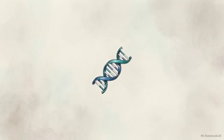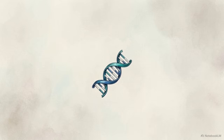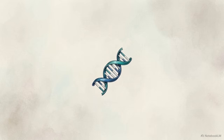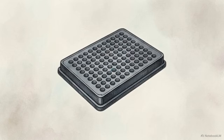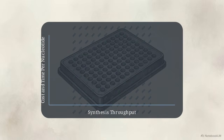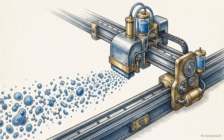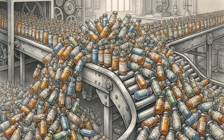This triggered a massive explosion in manufacturing volume. Where a team of chemists once spent years on a single handmade gene, a modern synthesizer can simultaneously print 10,000 distinct genes onto a single silicon chip. The financial cost of production collapsed alongside the timeline. Synthesizing a single nucleotide dropped from 15 cents down to a fraction of a penny. The printing constraints were gone, but gaining the sudden capacity to manufacture millions of therapeutic antibody variations instantly created a severe logistical crisis further down the line.